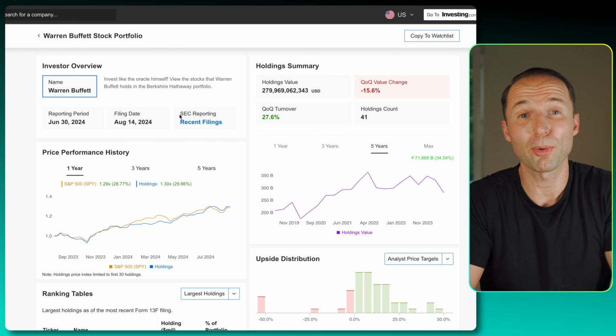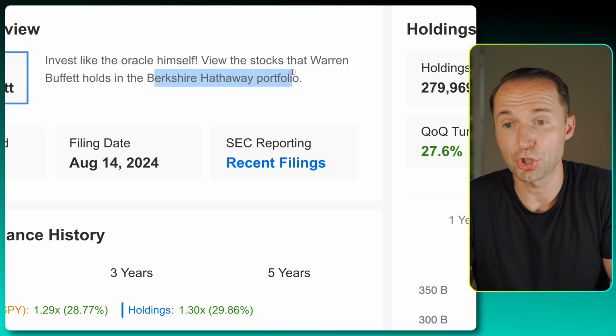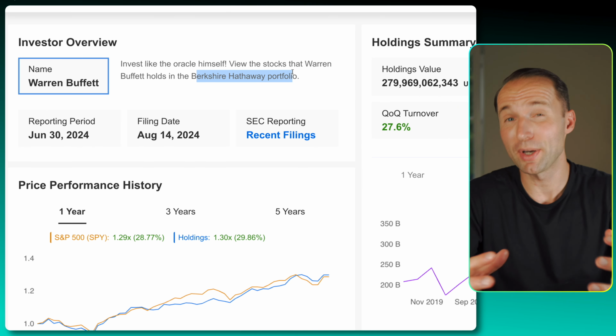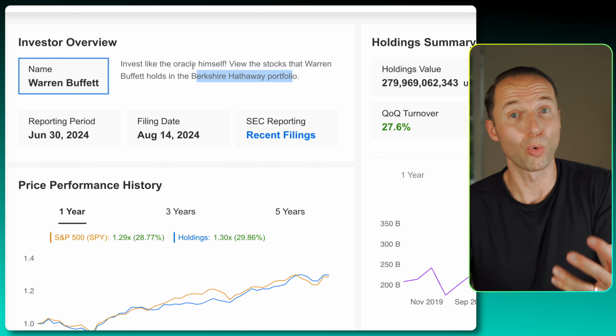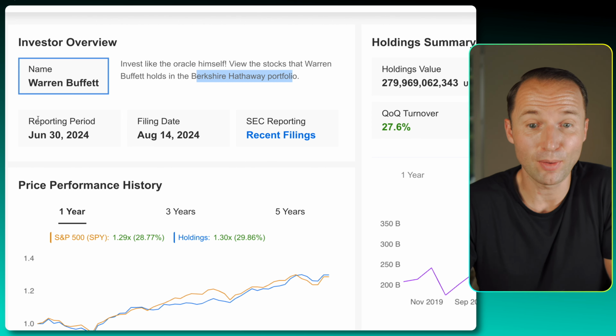And now obviously when we talk about Warren Buffett, what we're actually referring to is his company, which is Berkshire Hathaway, right? So it's not his own personal portfolio, but basically what he himself, as the fund manager, so to say, of Berkshire Hathaway, is holding in that fund, in that portfolio. And you can see, obviously, those numbers are not live right now, right? They always come a little bit delayed.